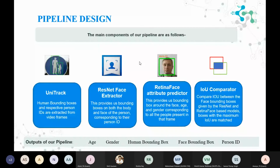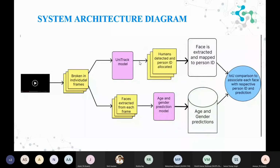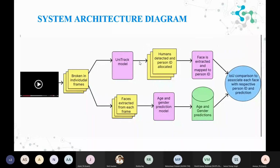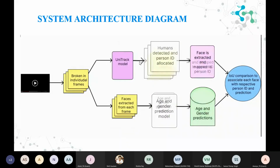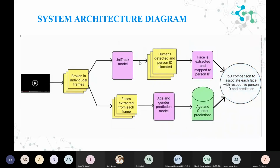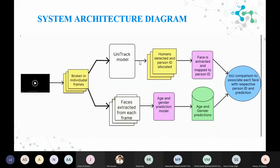This is the system architecture diagram. First, an individual video is broken into multiple frames. The frames are fed into the UniTrack model so that the person can be tracked throughout the video, and it also returns bounding boxes around the person.